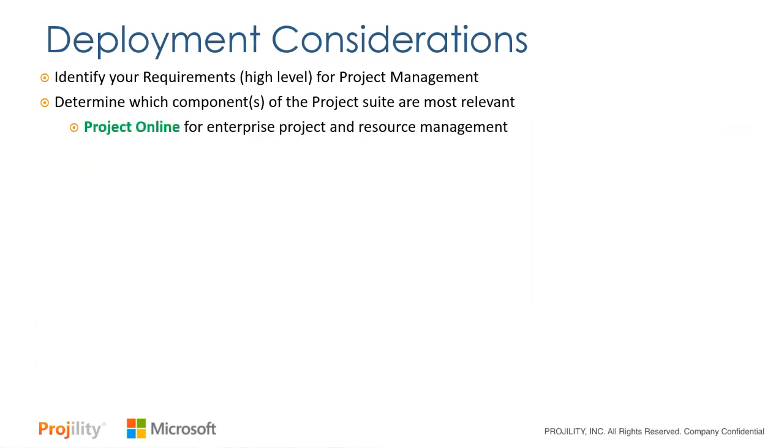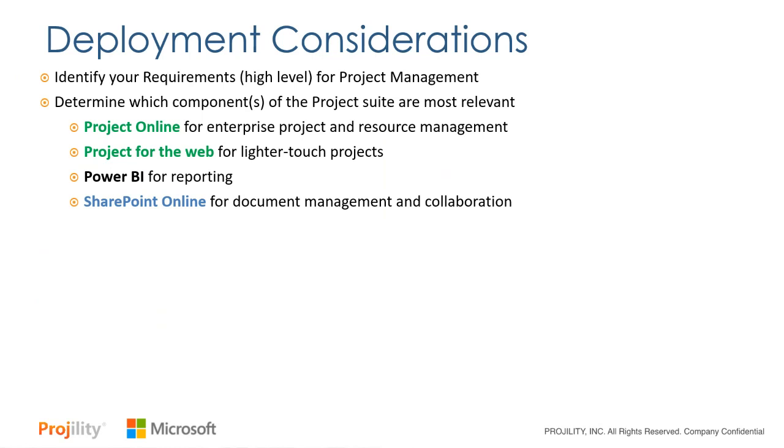Is it Project Online for enterprise project and portfolio and resource management for the more mature organizations? Is it Project for the Web for your lighter touch projects? Or is it a combination of both? And like we said, most organizations have some kind of a flavor of both involved. For reporting, most organizations are leaning towards Power BI, mainly because of the flexibility of the platform and its ability to integrate with all the tools we showed, as well as dozens of other applications and databases.